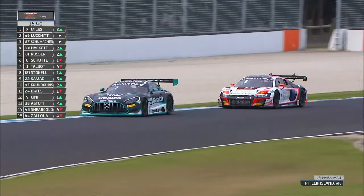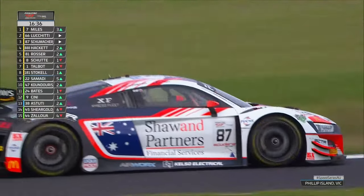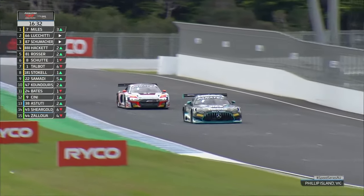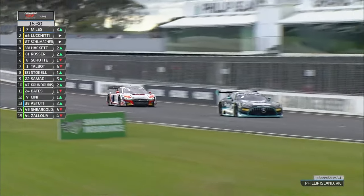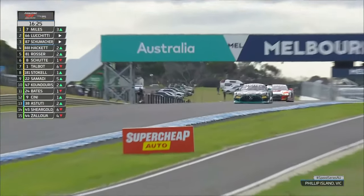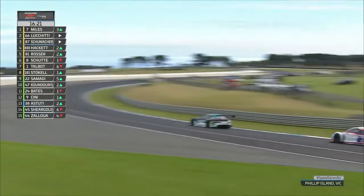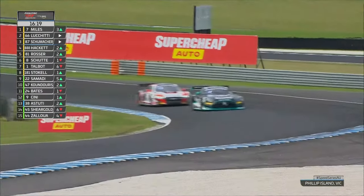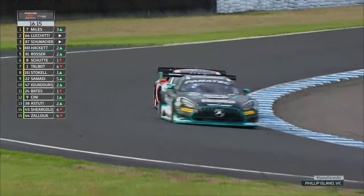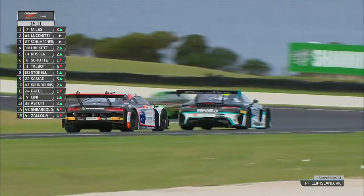This battle between second and third is now really starting to get tasty. Brad Schumacher looking racy. The Bathurstian, which is a thing. It defines someone who is from Bathurst. In fact, to be more technical, he's a Kelsonian, because he's from Kelso, the other side of the river. The Kelso Electrical, for those of you familiar with your Bathurst geography. Hello to everyone watching on SRO's GT World YouTube channel as well around the world.